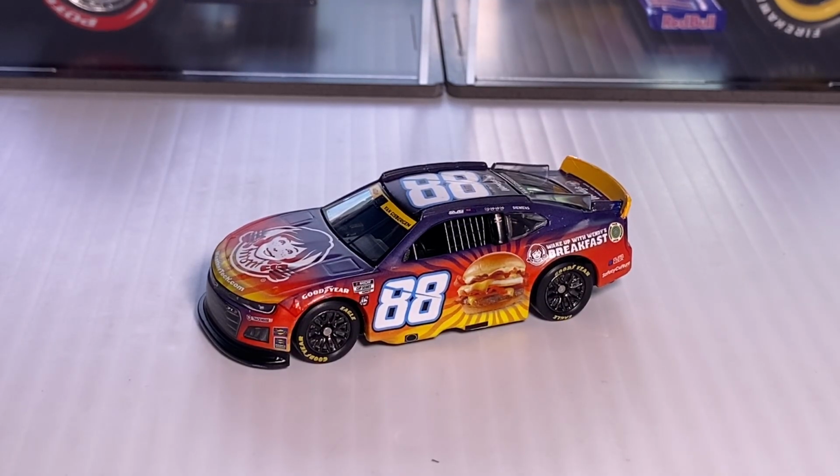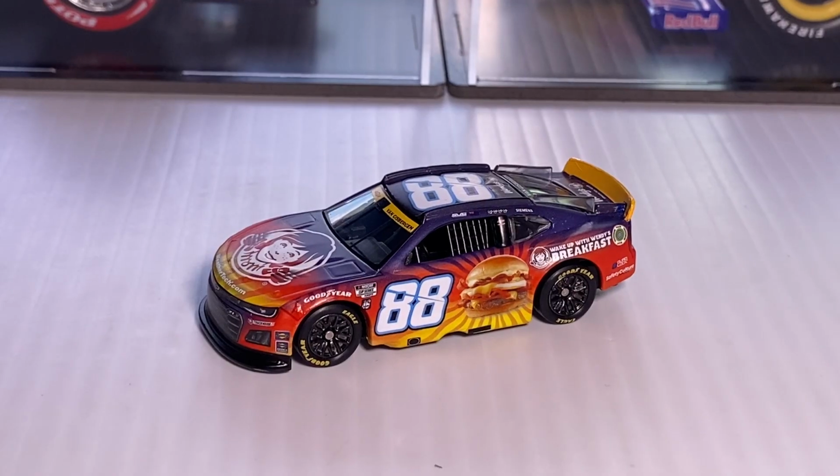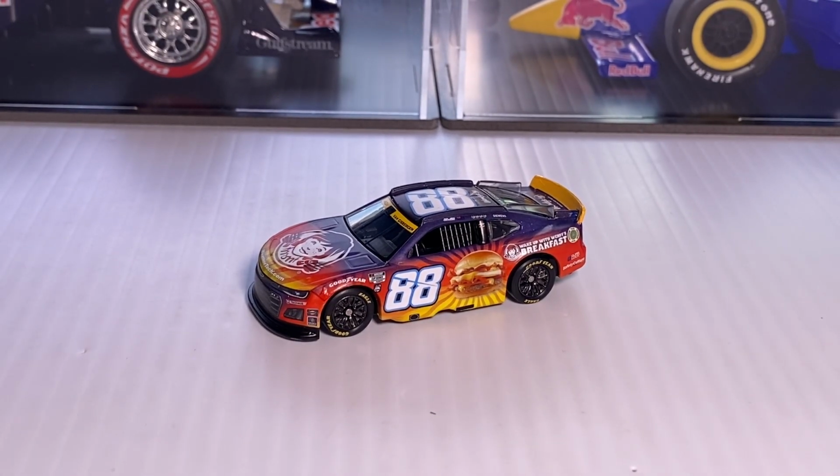Of course, I don't have another Wendy's car, because the only Wendy's NASCAR I have is the Noah Gragson 42 car from his very weird rookie season in 2023. But this is a huge improvement over that Noah Gragson car. But yeah, that has been a pretty quick review of a very nice breakfast Wendy's car with the breakfast baconator on the side for Shane Van Gisbergen for Trackhouse Racing in the Chevrolet.